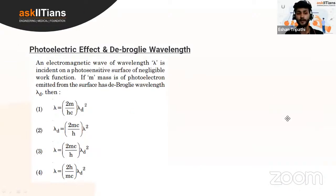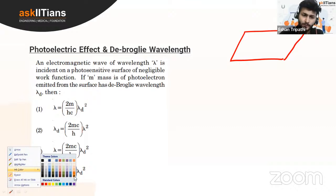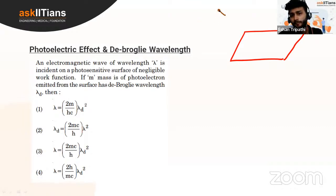The next concept we have over here is the photoelectric effect. Many times we notice a question is always integrated with the de Broglie wavelength concept. So let's recall a bit of the photoelectric effect concept. If you remember, it says that if there's a sheet and light is falling on it, basically light in the form of photons, because the photoelectric effect talks about the particle nature of light. So photons of light are falling on it. What's the energy of each photon? The incident photon's energy is h times nu.